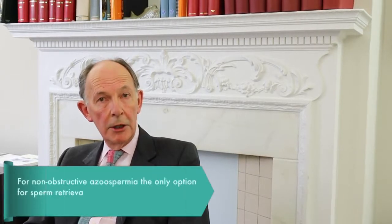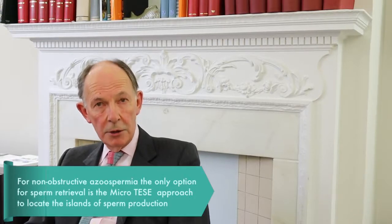Now, some of the patients don't have obstructive azoospermia, they have non-obstructive azoospermia. And in these men, we know that approximately 50% of them will have little islands of sperm production in the testicle itself. And these patients can undergo the microtesticular dissection procedure, which involves opening the testicle, as I've just explained, and using the operating microscope to find these little islands. Now, in non-obstructive azoospermia, one can only perform the microtesi for sperm retrieval because there are only these small islands of sperm production identifiable by the microscope.